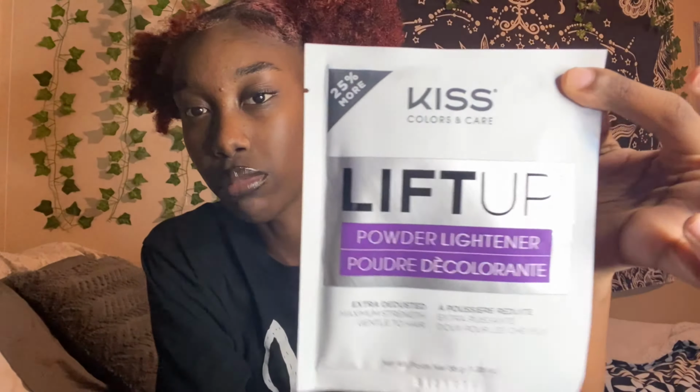So let me just show all the things I got. What I got is some 50 developer. I always get the 50 or the 40 to bleach my hair. They didn't have the BW powder, so I got the other kind, a different brand, Kiss powder. I always use my hands. I need to stop using my hands because the bleach be burning my fingers.